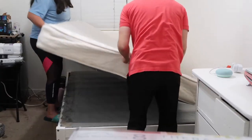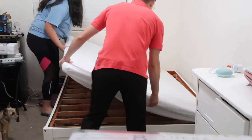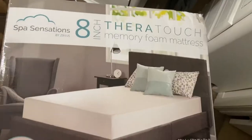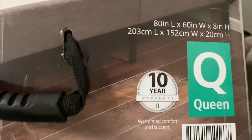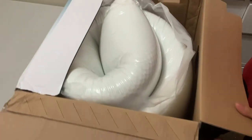We didn't actually plan on getting a new mattress, but we ended up seeing a memory foam mattress on sale and we couldn't pass on it. We ended up upgrading from a full-size bed to a queen, and I am never going back. I've always been so intrigued by mattresses that came in a box. The thought of it was so cool to me, so I was really excited to unbox it and watch it inflate on its own.